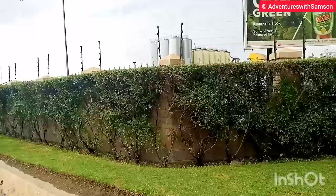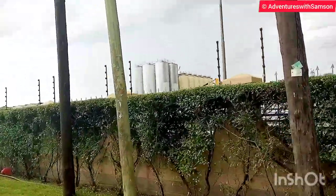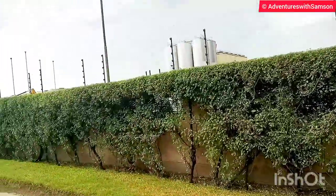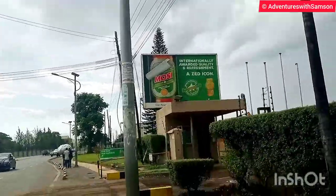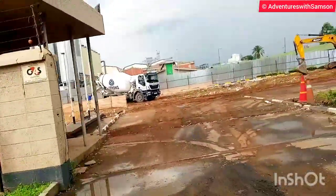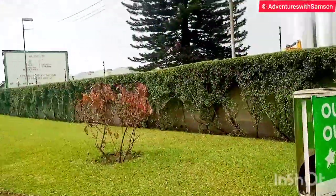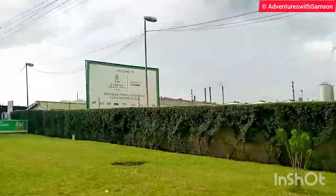Okay, so then here, this is the Zambia Bottlers, guys. Zambia Bottlers, a very big company, and of course these are the guys that make the beautiful bottles and the famous one you can see here on the big post. You can see they're actually renovating everything. You can see some machinery working there. People are working. Our beer, our Thunder. These are the guys in charge of that, guys. The Zambian Breweries PLC. A very big company.